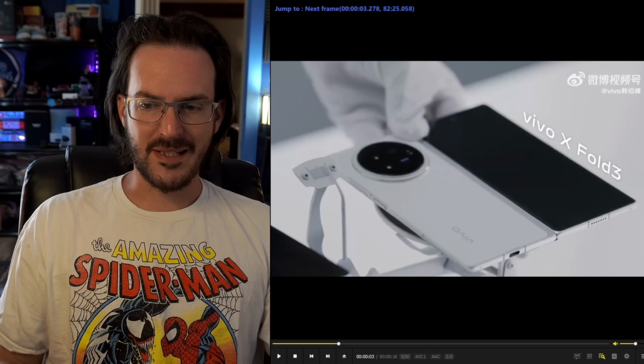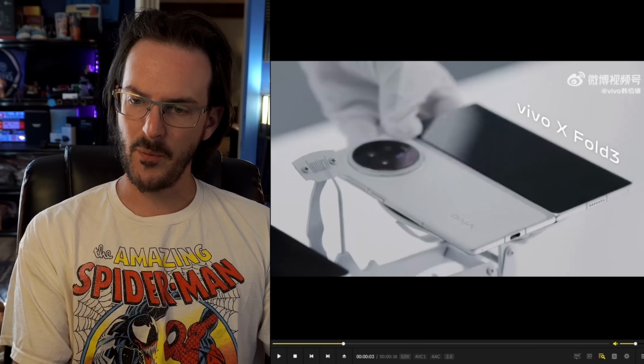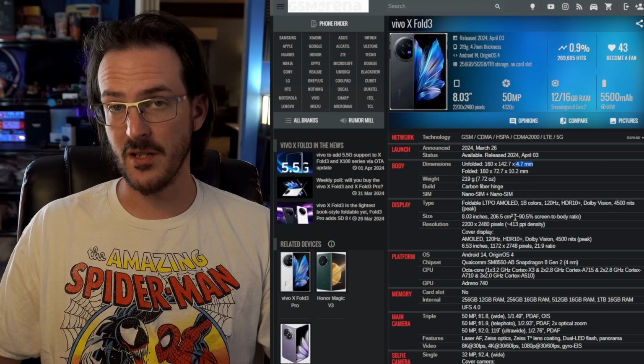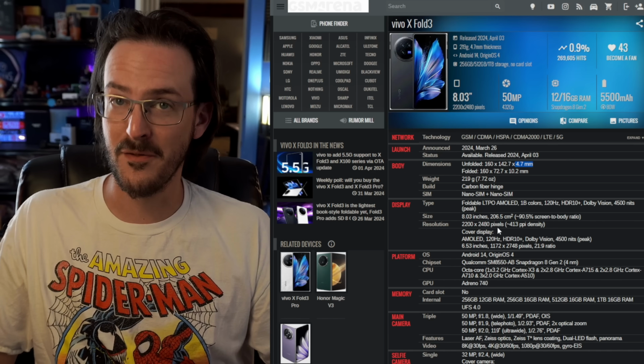And of course, you can't really see much from this video. You can see that the Fold 3 is there, and we know that it's pretty darn thin. According to GSM Arena, it's 4.7 millimeters thick, which is, again, very thin. It's not quite Oppo Find N5 levels of thin, but it's very thin.